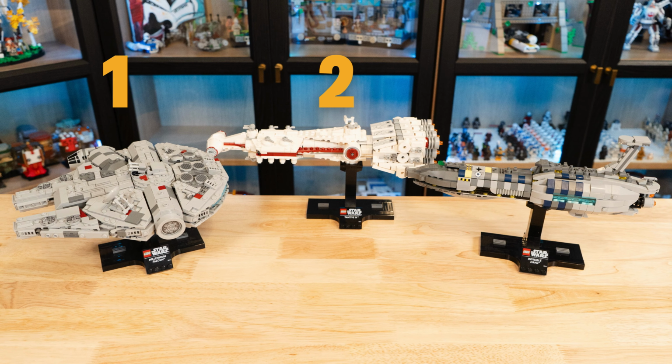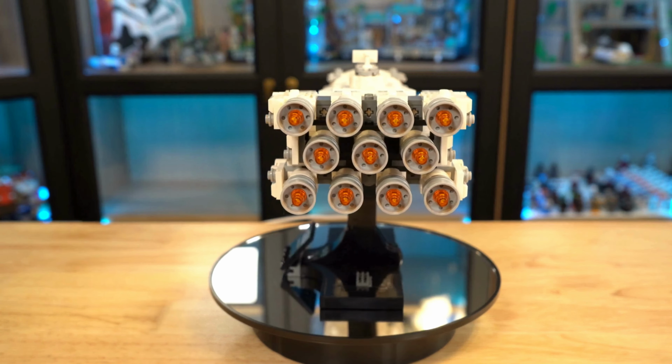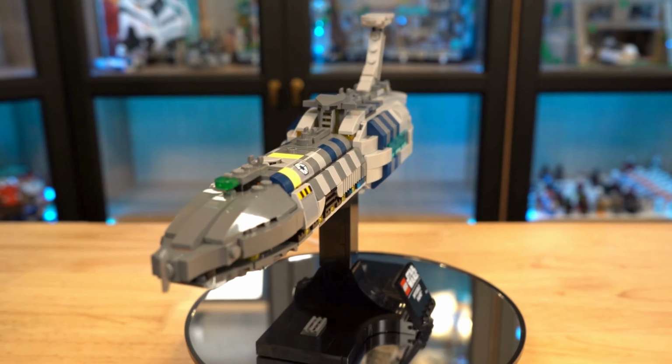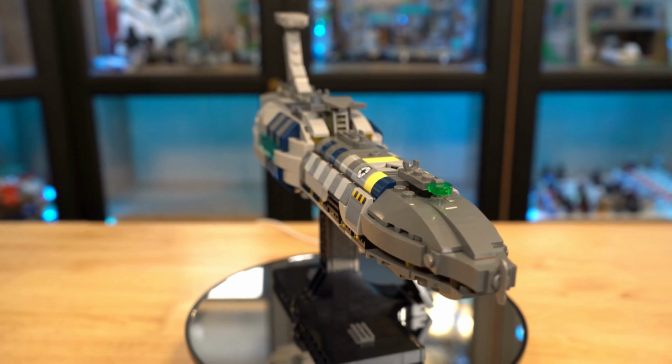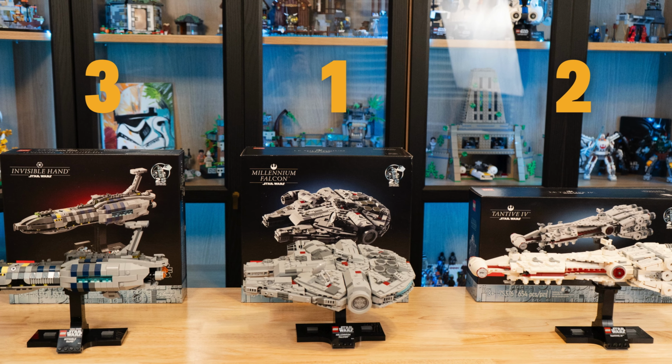And in second place is the Tantive 4. There's just too much history with this set. This set is just so cool. The thrusters on the back just destroy the Invisible Hand when it comes to features and display looks. And unfortunately, in last place is the Invisible Hand. Again, a great set. Cool experience, definitely affordable.